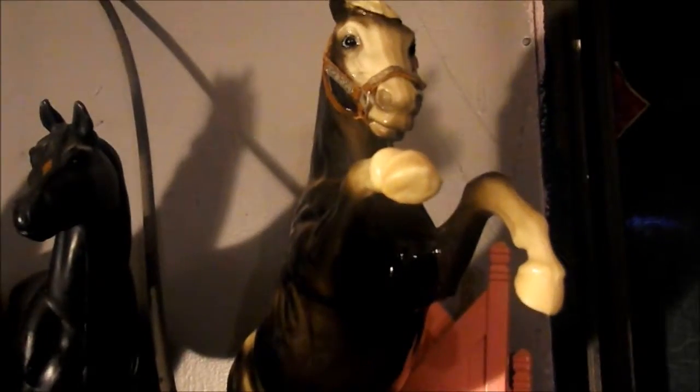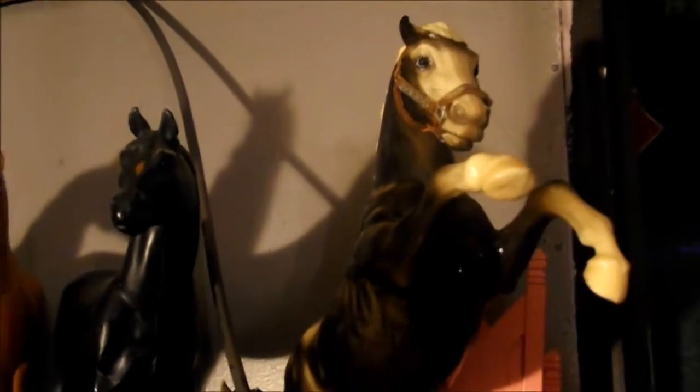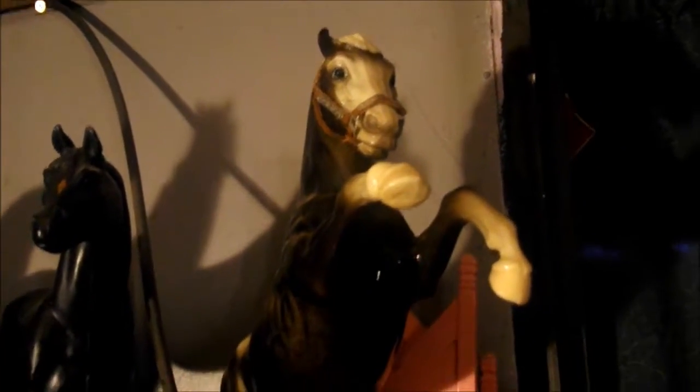So starting the next shelf we have this Fighting Stallion. He's a charcoal Fighting Stallion. And I think he's a collector club or something like that special. I'm not really sure. He was made after the vintage club model, but he doesn't have a sticker on him, so I'm not really sure about him.